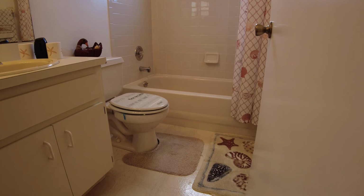Then we come across the hall. We go from green, maroon, to tan. This room is actually bigger. It's got a queen size bed in it. With a nice size closet. And we'll come out, we'll come back across.